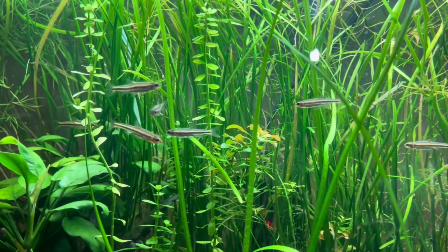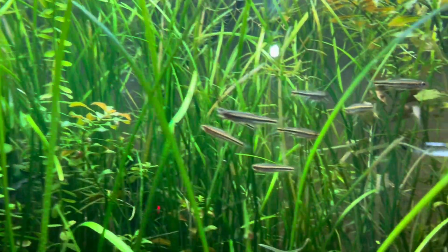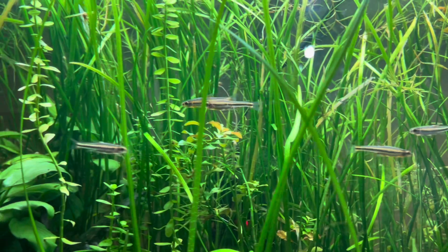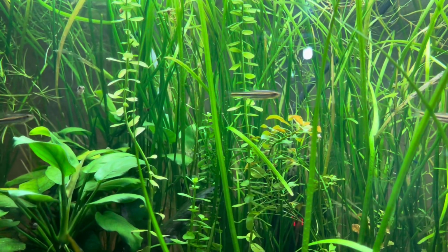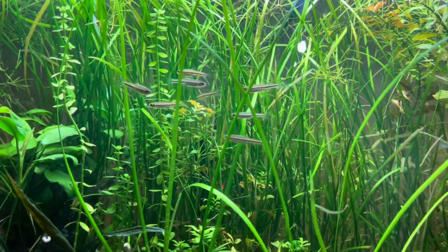I know after they get a little older, more mature, those colors will really start to pop out on them, and I'm really excited for that because I'm really excited to be able to try to breed these guys. And really when those colors pop in, I think that'll be ecstatic in this tank with these greens from the plant. So that's that tank. Let's pop down to the one below now.